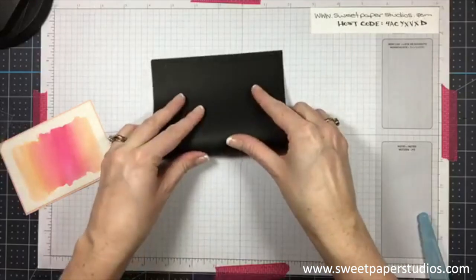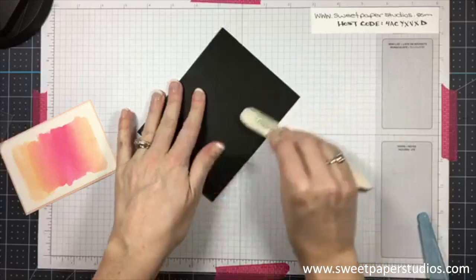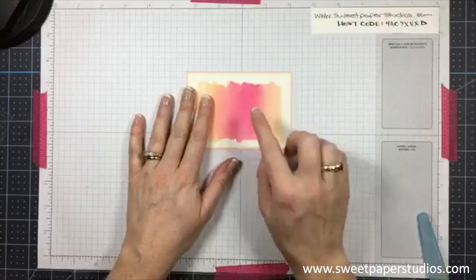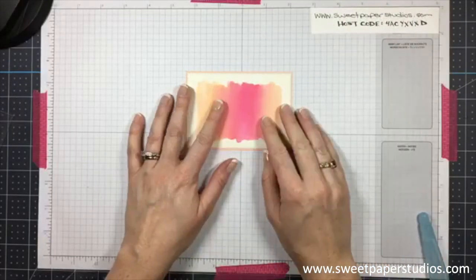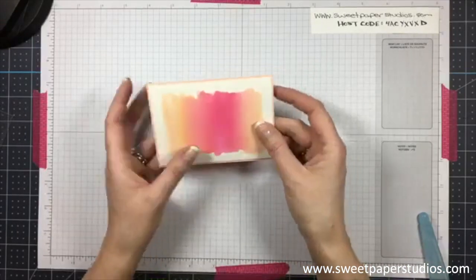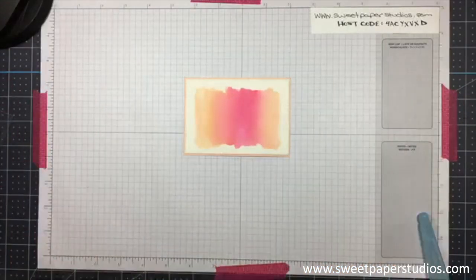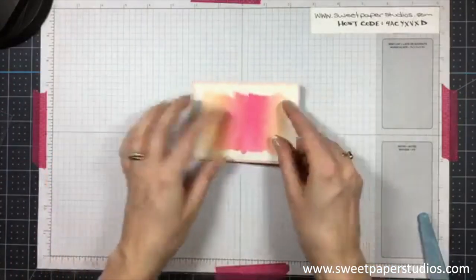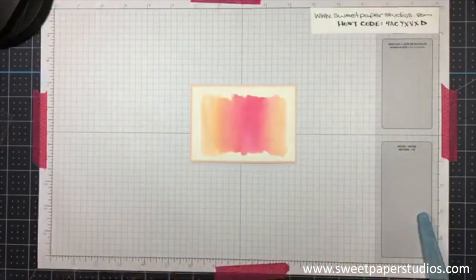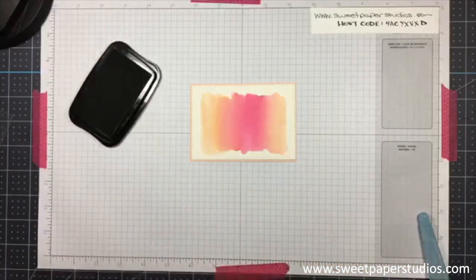So I'm going to fold my black card base. And I'm not going to adhere it yet because we're actually going to do a little bit of stamping, and we're going to stamp right on the center. To me, it doesn't really matter if I do stamping before or after I put on the back layer. I think it works either way as long as it's a full layer. Obviously, if I only use half a sheet, I wouldn't stamp on it. But I have no issue with stamping right on it.